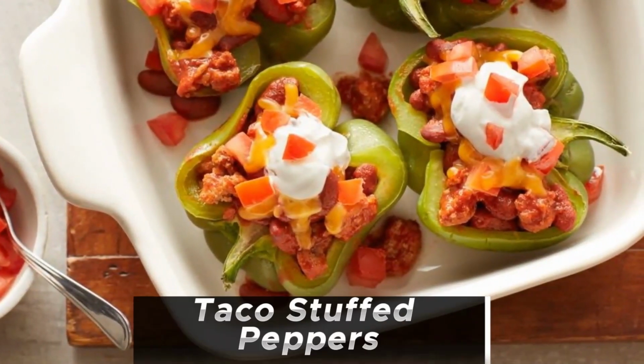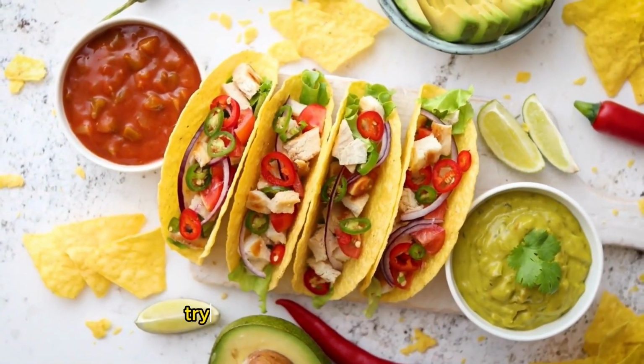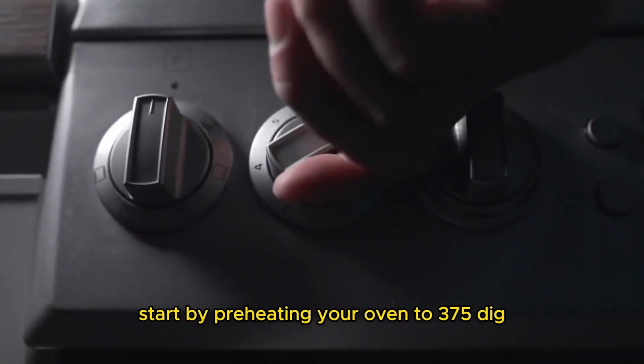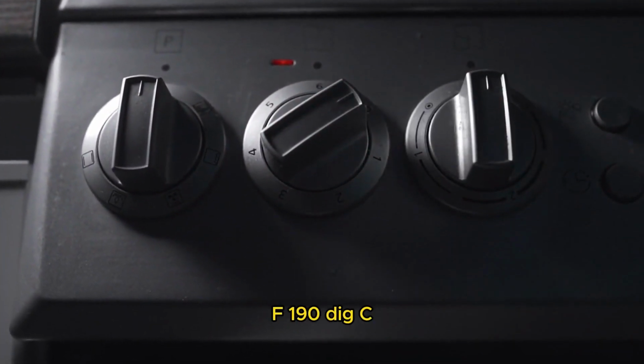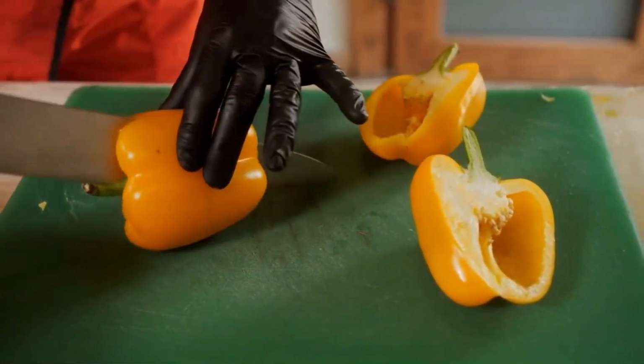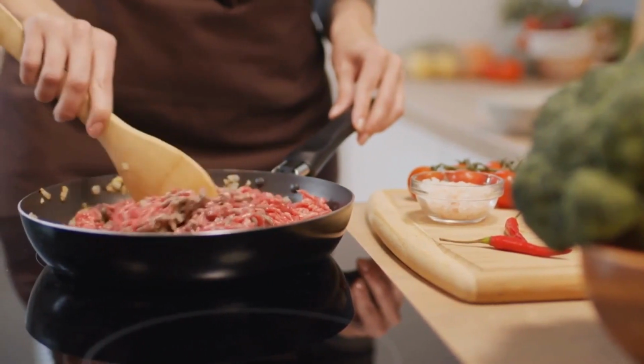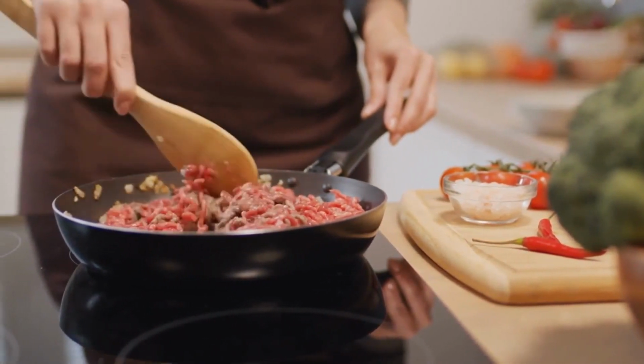Recipe 6. Taco stuffed peppers. For a fun twist on traditional tacos, try these taco stuffed peppers. Start by preheating your oven to 375°F, 190°C. Cut bell peppers in half lengthwise and remove the seeds and membranes. In a skillet, cook ground beef or turkey with taco seasoning until browned and cooked through.